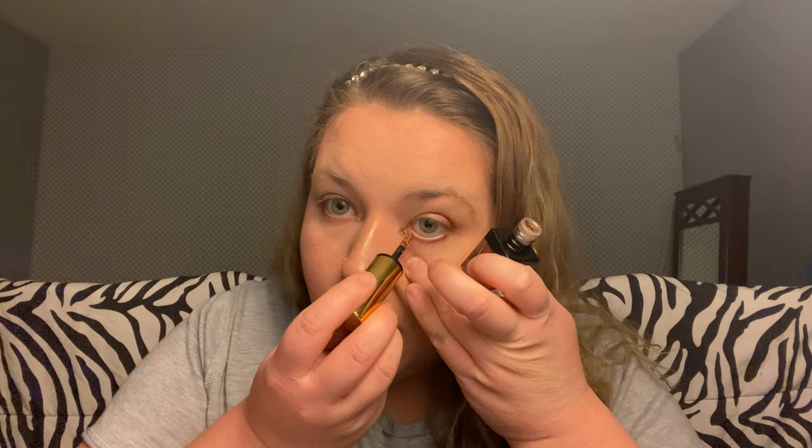I don't have white, so I'm just gonna use my gold one, but I'm gonna have a white one from Avon, just fine. I have a gold here, and I'm just gonna pack it on the inner eye, which is a little dark. It's a little clumpy. I don't like how dark it is.